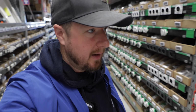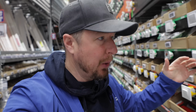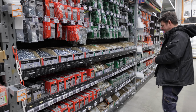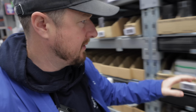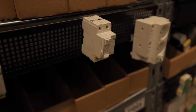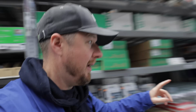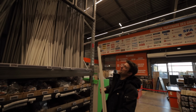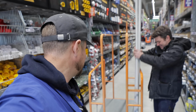So this place is like an electrician's dream. Equipment, materials, tools, everything that you could need as an electrician. Loads and loads of different types of circuit breakers and brands. Schneider is a common brand that they use out here. Shout out to the Flexi King. But this is what we've come to get. We're ready to get some conduit loaded up.